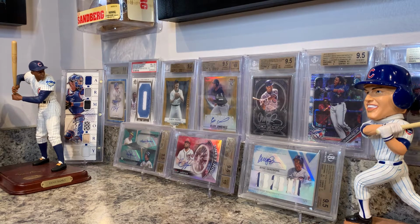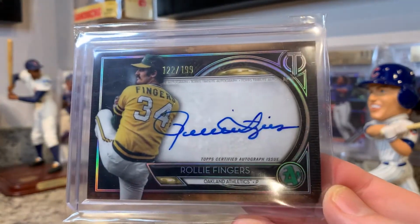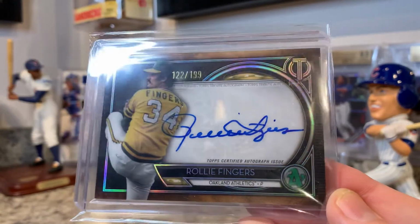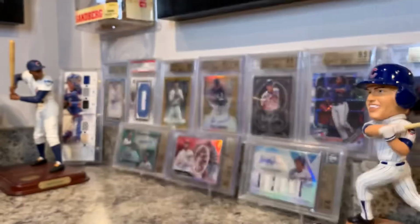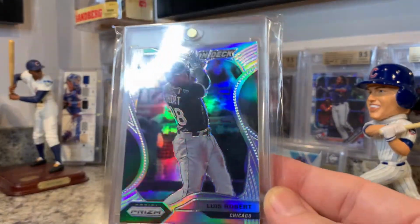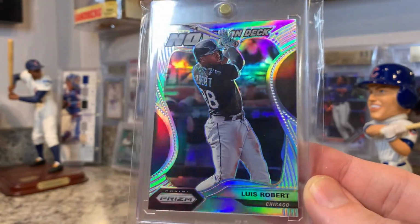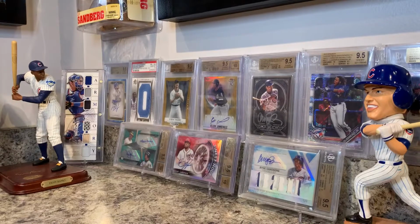I keep finding myself picking up this guy a lot. His autographs are pretty cheap, and I'm an A's fan, so I always pick up Rollie Fingers. What a great pitcher from back in the day. Love his signature, too, on a nice tribute card. It's beautiful. Of course, this is a golden boy right now. Everyone wants this one, but a nice Panini Prism. This is the shiny version, the Prism version of Luis Robert. It's really cool looking. Beautiful.